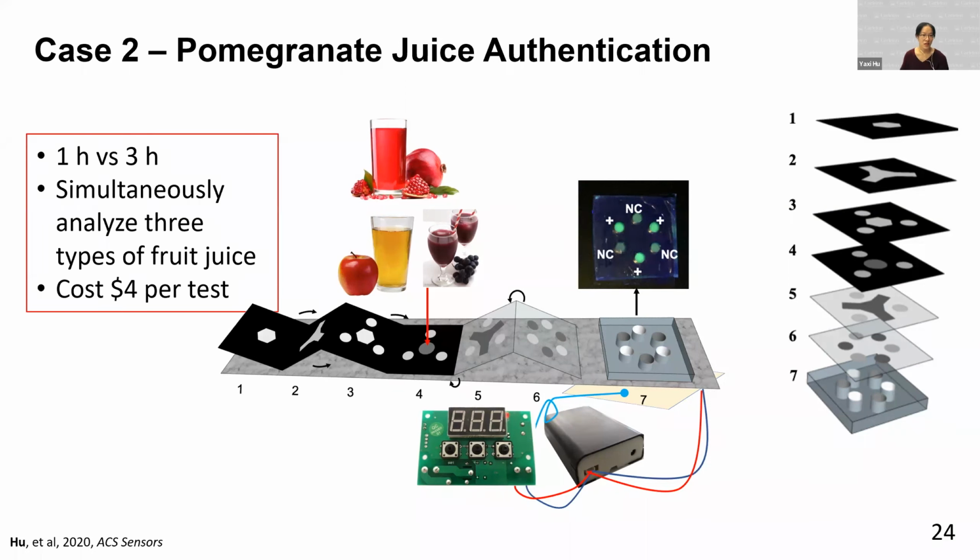Compared to the conventional PCR-based method, with this microfluidic device with an isothermal amplification, we only need 1 hour, versus the conventional PCR which requires about 3 hours to finish from the sample DNA extraction to the result visualization. And this device allows us to simultaneously analyze 3 types of fruit juice at the same time.